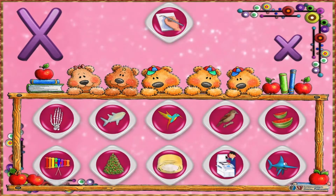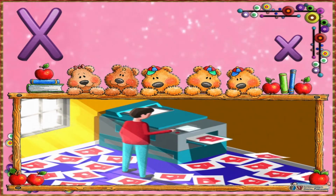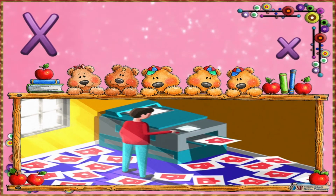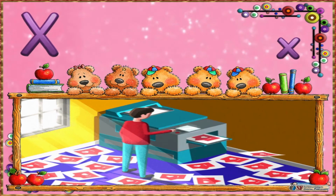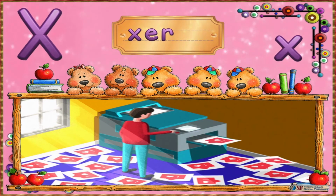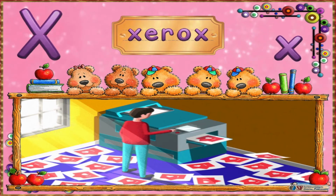Our Xerox machine is broken, and it cannot make photocopies anymore till it's fixed. The word Xerox begins with the letter X, and its spellings are X E R O X, Xerox.